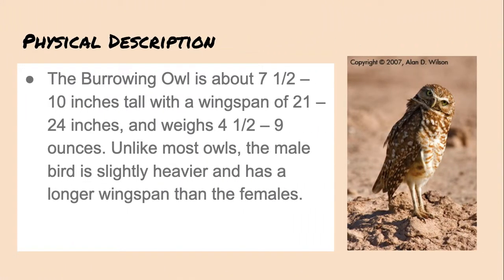The burrowing owl is about 7.5 to 10 inches tall with a wingspan of 21 to 24 inches, and it weighs 4.5 to 9 ounces. Unlike most owls, the male bird is slightly heavier and has a longer wingspan than the females. With a lot of owl species, the female is actually a little bit larger than the male, but the burrowing owl, the male, is the larger one.